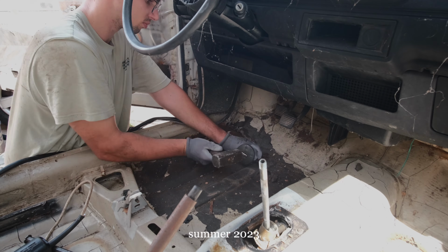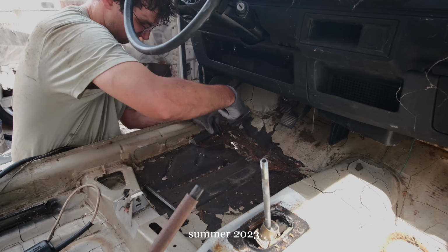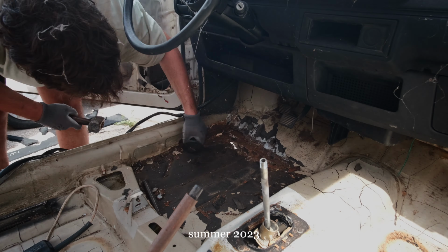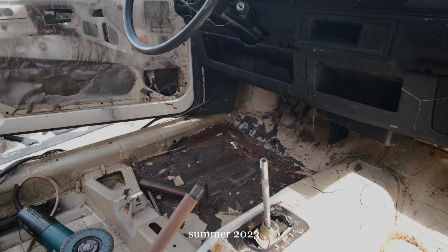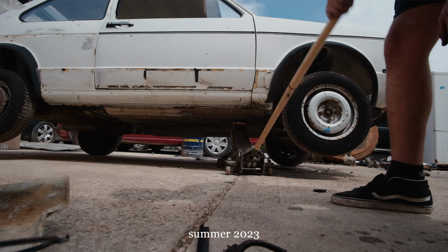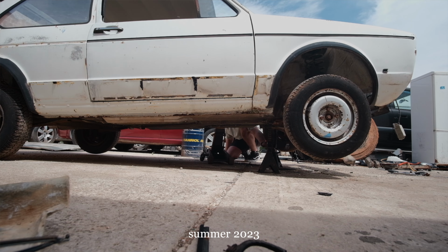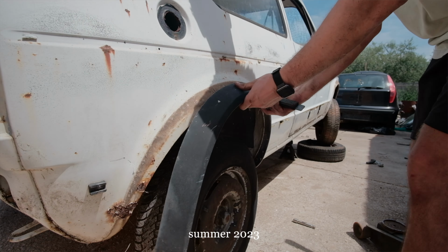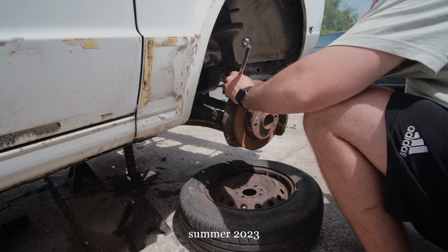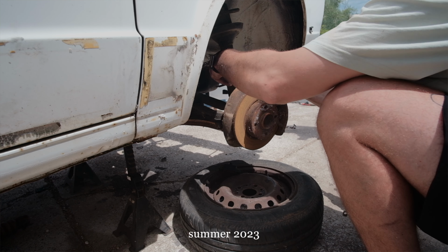So there was a decent sized hole in the floor on the driver's side. There were holes on the inside of the seals, and that kind of stopped me. It really killed my momentum, and I didn't want to work on the car anymore. I was thinking about selling it. I tried to sell it. A bunch of people came and looked at it, but in the end backed out, which I don't blame them.